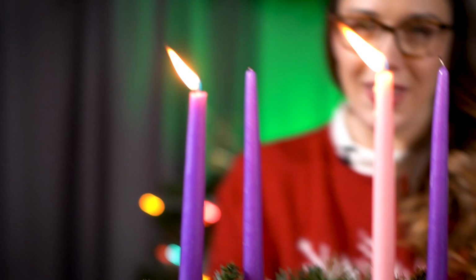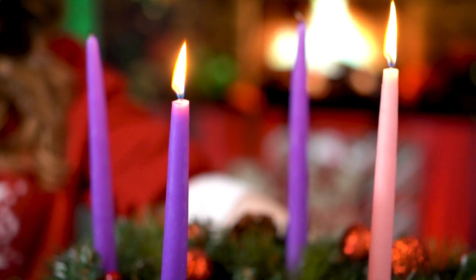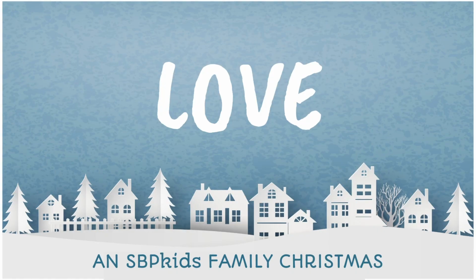Okay. So we've lit two candles on our journey towards Christmas. And as we've lit them, we've thought about hope and joy. Now, we might be representing these candles in a different order than you're used to, but that just makes it more fun because you have to guess what the next one is. It's going to be a little tricky, but don't worry. Let's go see what it is now.